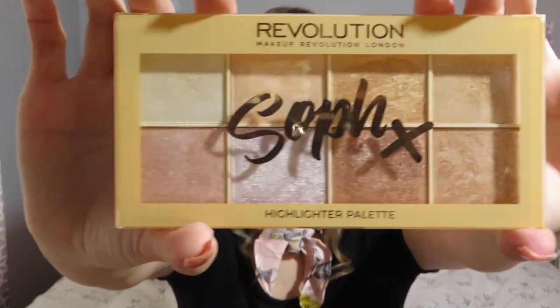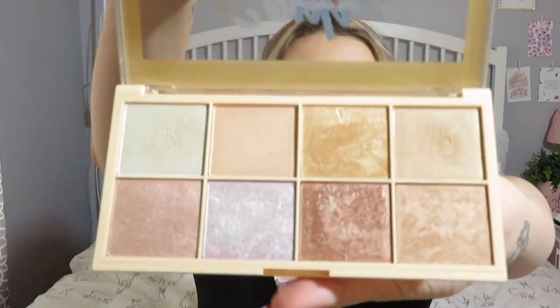I actually really want to get more of these, the cream ones. The next product I'm going to be talking about is actually kind of a funny thing because this was a free gift with purchase when I did some shopping at Ulta a few months ago, and I am obsessed with it. And it is the Makeup Revolution Soph X highlighter palette. And this was a free gift with purchase, which, I mean, that's a really good gift with purchase. And it has so many shades in here, so many different levels of pigmentation, which I really like. I like to mix them together, and I'm actually wearing it today.